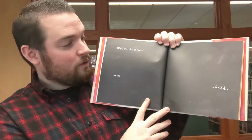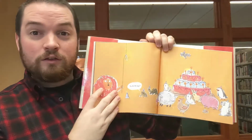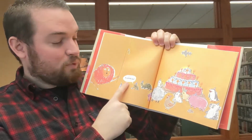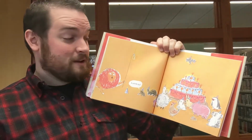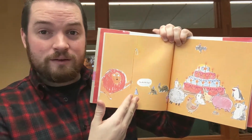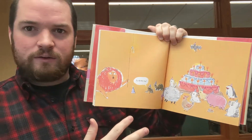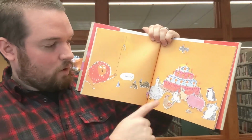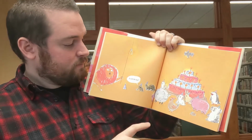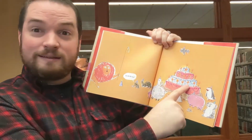But something happens later on. Why is it so dark? Shh. Look! Surprise! On this page, there's only one word, and that word is surprise. So, what is going on right here? Well, let's see. I see and I read that this guy yelled surprise, and they're all wearing hats, and I see a cake.